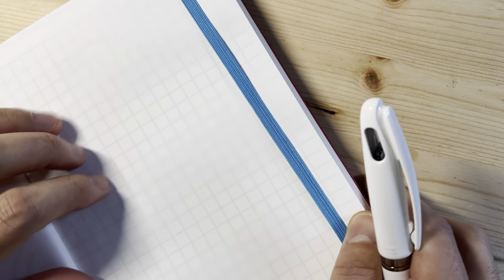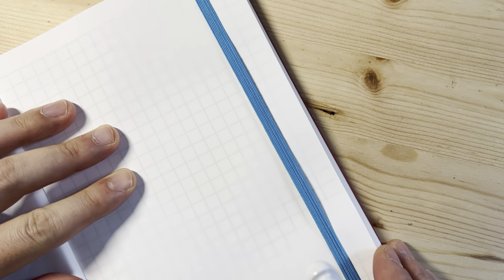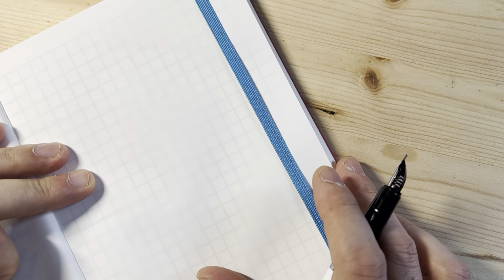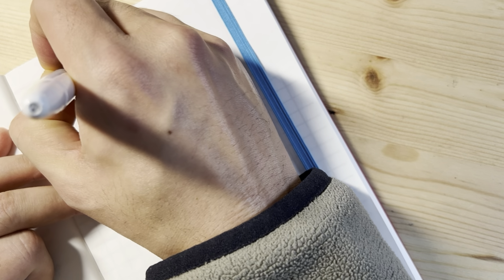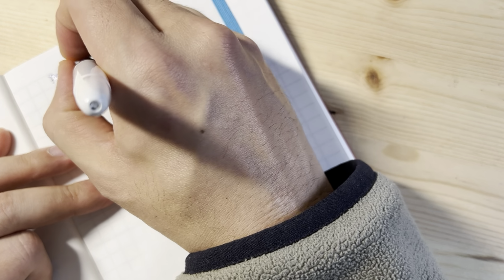But my favorite part of this pen is actually the way that it writes. So to show you that, I have some good old Tomoe River paper, and I figured, let me show you what I mean. So this is the Pentel. This is the Tradio.